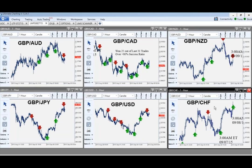Now, right off the bat, probably many of you can already recognize that all 6 of these are based off of the Great British Pound currency. They're Great British Pound currency pairs, they're pound crosses here. Another thing, as I pointed out, each one of these charts we're going to be using a 1-hour time frame. That means each one of the candles on here represents 1 hour of what the market has done here.